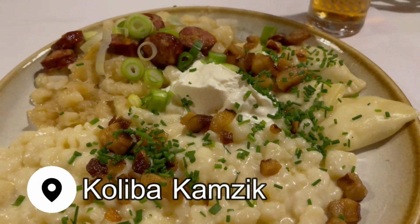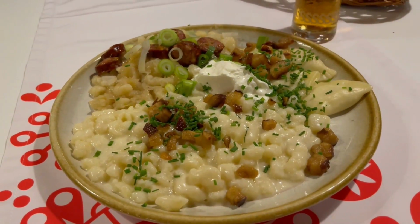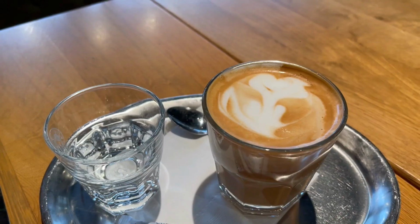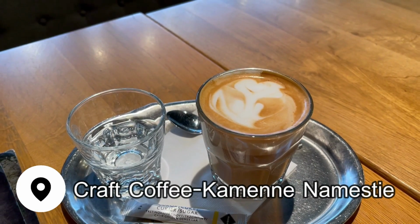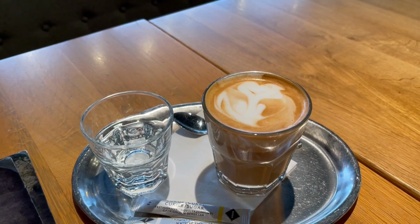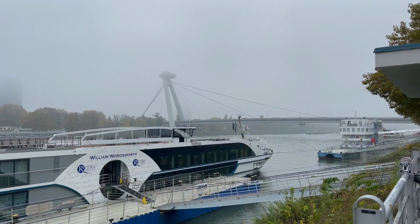Afterward, I headed for a dinner of traditional Slovak food, which is comforting and very filling. The next morning, I only had a couple of hours before it was time to leave. So I got up bright and early, found a great coffee spot, and walked towards the Danube to see some more of Bratislava.